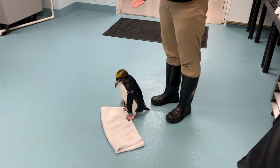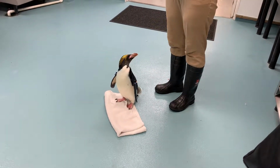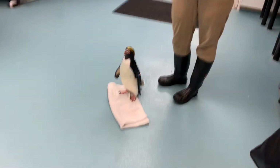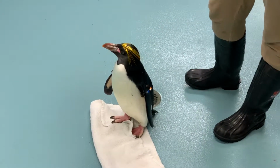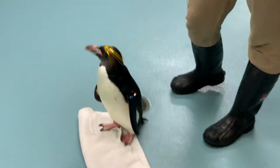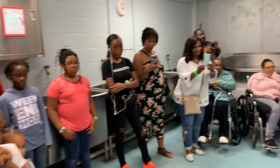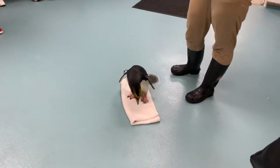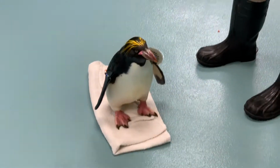Fontina is a macaroni penguin, and I know that she's a macaroni penguin because her yellow feathers slick straight back on top of her head. We also have two other species that have the yellow feathers on their heads. Those are rockhoppers. The northern rockhopper has the longer ones that come off to the shoulders. The southerns look more like overgrown eyebrows that stick out straight, where the macaronis', theirs go straight back. She also has a bigger, bulkier beak than the rockhoppers.